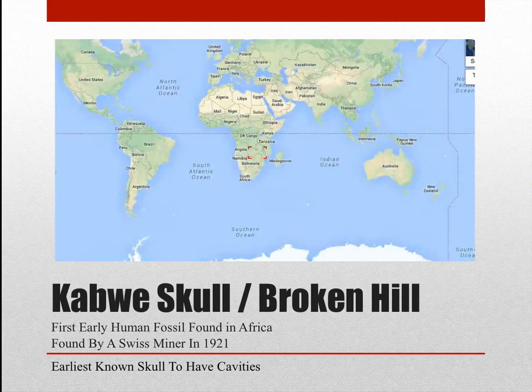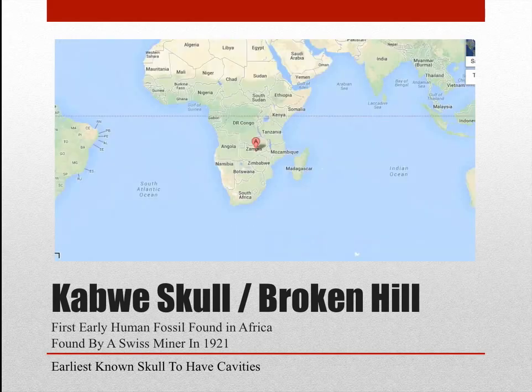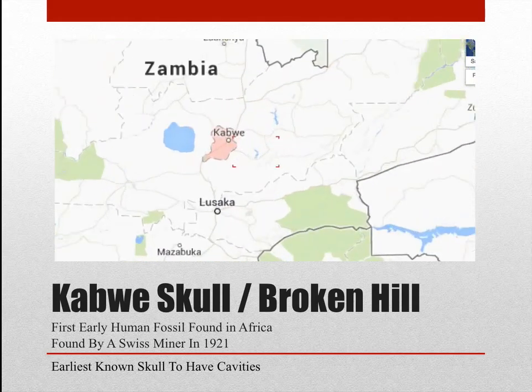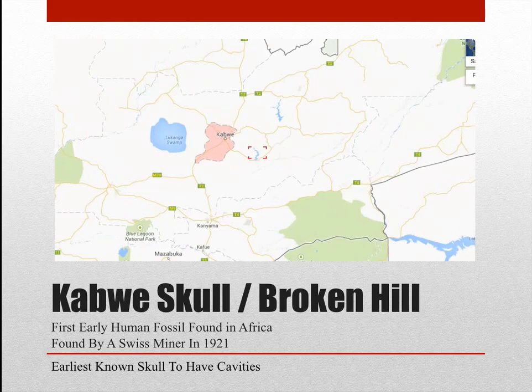The actual fossil is called the Kabwe skull, and I apologize for any bad pronunciations, and there's probably going to be several. The Broken Hill Man is another name for it. This was found by a Swiss miner in 1921. He was exploring limestone caves and came across the first early human fossil found in Africa. I'm going to zoom in here and you'll see approximately where it's located in Zambia. It's the earliest known skull to have cavities, which is also very interesting.